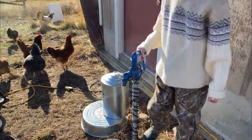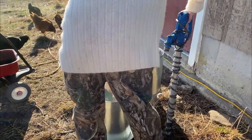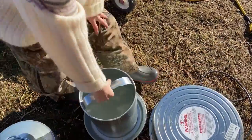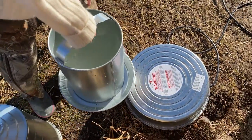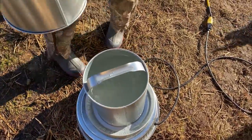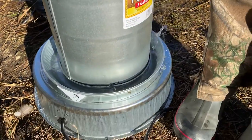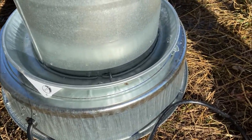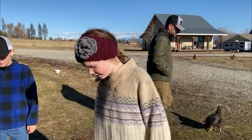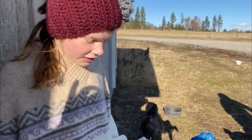So when you go to pick it up, it's always suggested to pick it up from the inside handle. Okay, now I'm gonna lock it back up. So I'm gonna line up that little, there we go. Now the water is in the little place where they can get it, and it's gonna stay nice and fresh and not frozen.